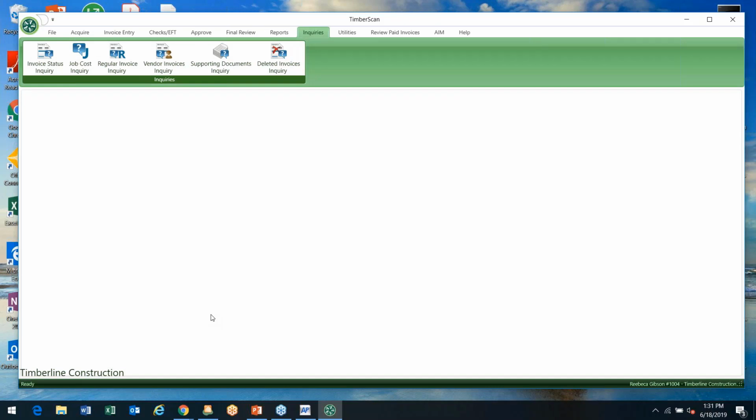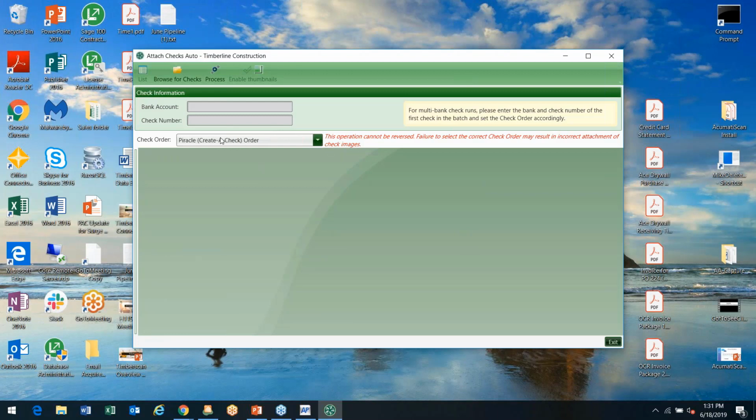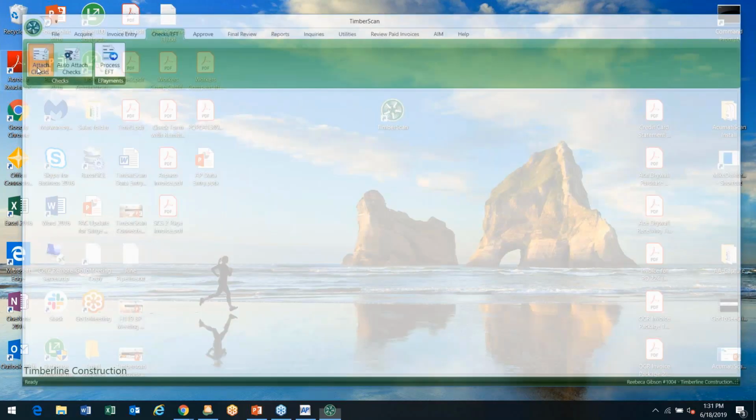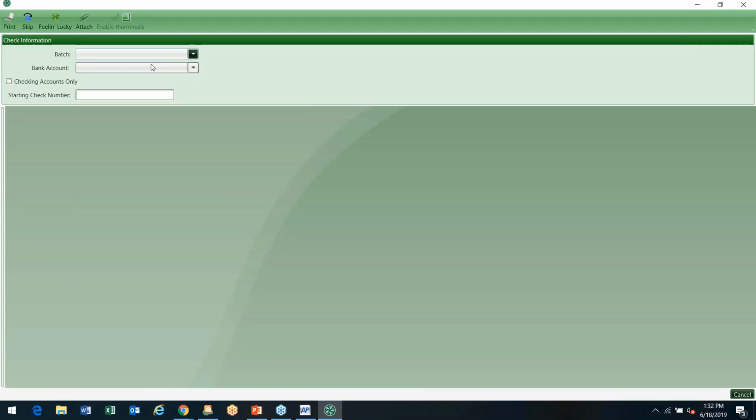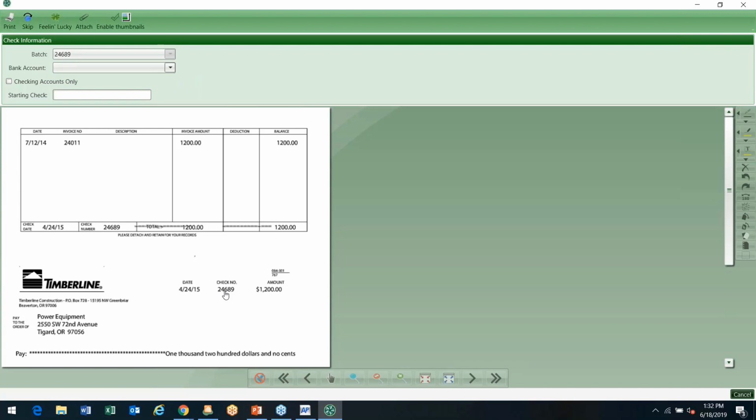Okay, so now let's say they've gotten posted and you've decided you wanted to do a payment process. If you're using Create a Check, Tymber Scan allows you to take those invoices and simply attach a copy of the check image from the Create a Check file. I'll show you behind the scenes what it looks like. It goes through the Create a Check file, looks at each of those payment stubs, if you will, and attaches each check image to each invoice that check pays. If this check paid 5 invoices, it would attach that same image to all 5 invoices.